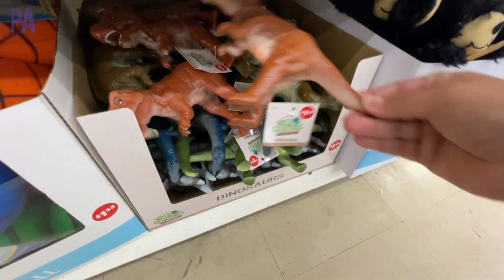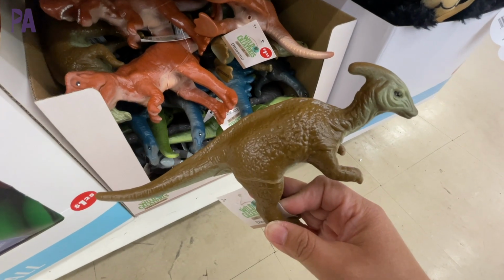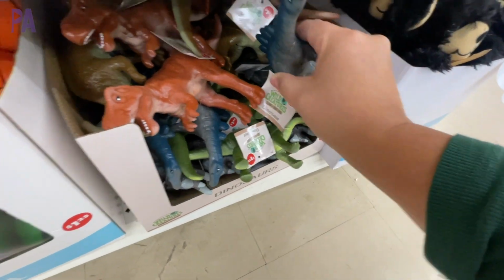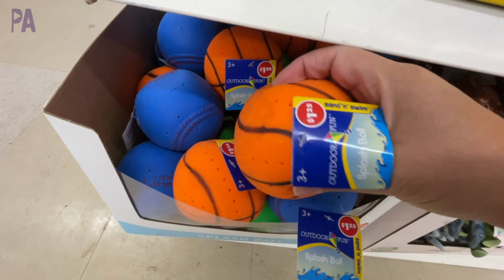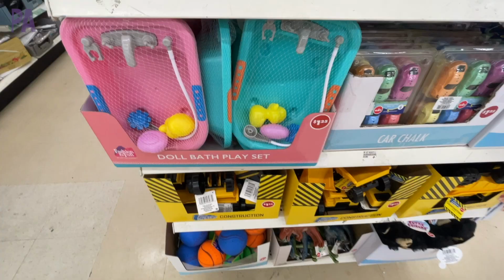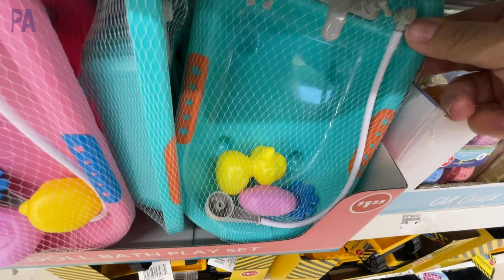Loving all of these dinosaurs. There was quite the selection at my store. They had put out a full box of all the different ones, so you can get a whole entire collection. They also had these little foam balls. They kind of had this squishy feel to them, and they are great for indoor basketball hoops. You know, the ones you put over the door.